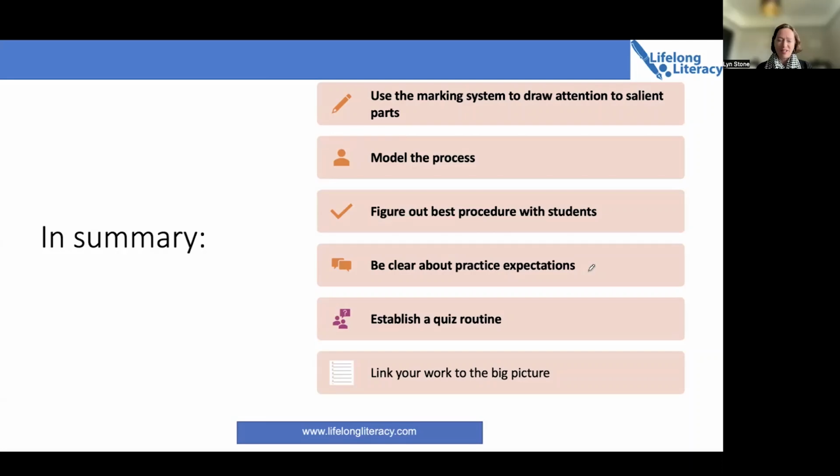Also, though, the last thing that I want to make really clear is that if you link your work and your word study to the big picture, that is the knowledge building units that you're using with your students, you're going to get better bang for your buck, because environmentally and in terms of engagement, they're going to have more exposure to words that are part of their knowledge building work.